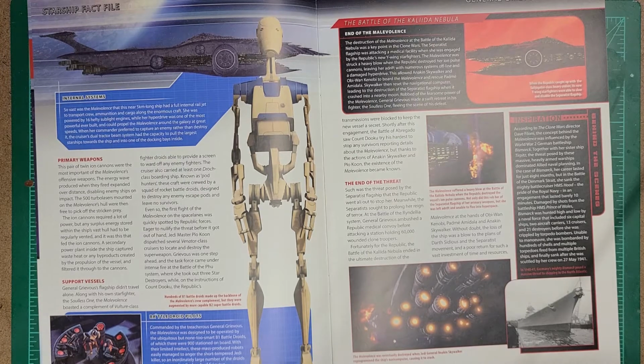So, support vessels. General Grievous' flagship didn't travel alone. Along with its own starfighter, the Solus One, the Malevolence boasted a complement of Ultra-class fighter droids able to provide a screen to ward off enemy fighters, and it also carried at least one Drakk-class boarding ship known as Pod Hunters. These craft were crewed by a squad of rocket battle droids designed to destroy any enemy escape pods and leave no survivors.